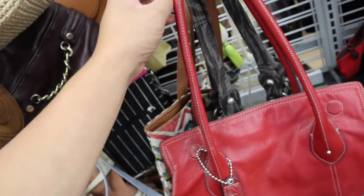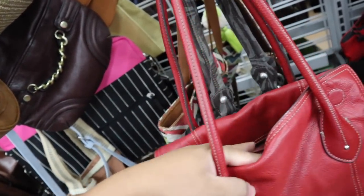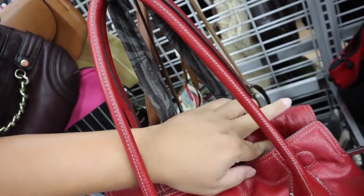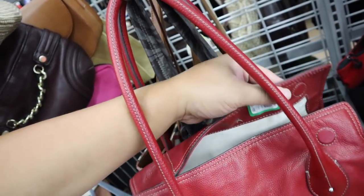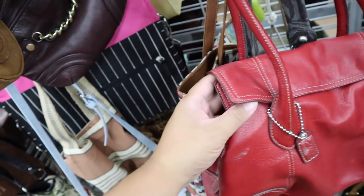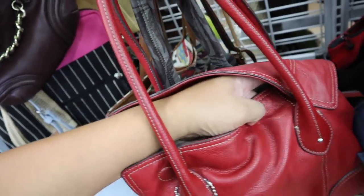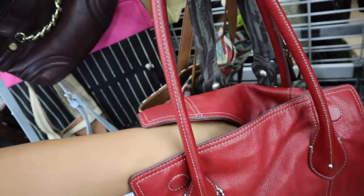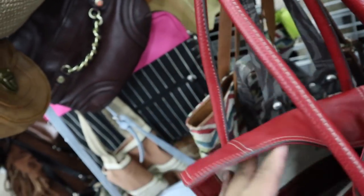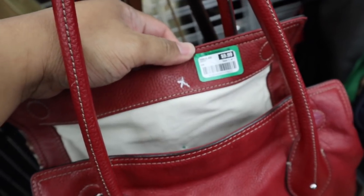Oh, this is a Clarks bag. Hey, this kind of looks like a Birkin. Oh, this is how it connects. This is how it closes right here. I know Clarks makes really good shoes. Maybe I have seen handbags before, I didn't really pay too much attention. I wonder how much this is. Whoops. Now the price is $10.